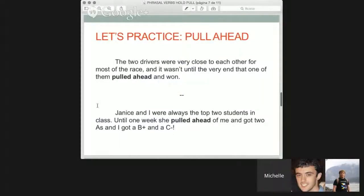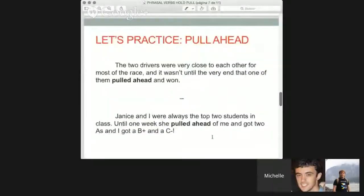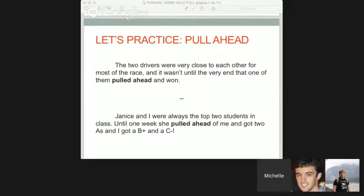Good. Okay, so based on the context of these 2 examples, what do you think it means to pull ahead? Any ideas? To get better, to be better than someone else. I mean, there was a time that they all were in the same place, but for some reason, some of them... Exactly. So to move in the lead, to get ahead of someone else. So this is usually going to be used in the context of a race or a contest or a test of some sort.